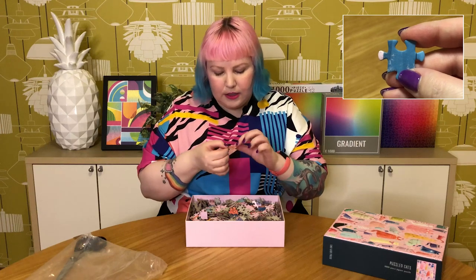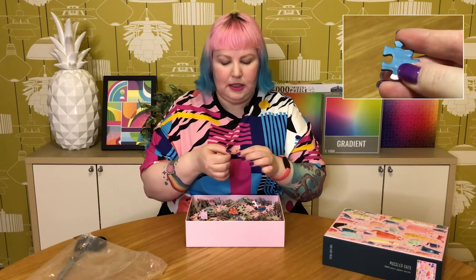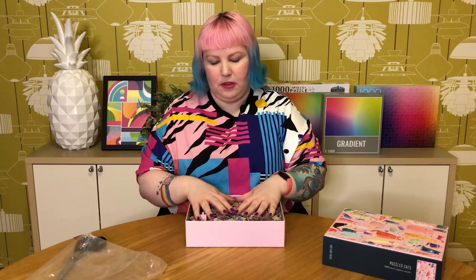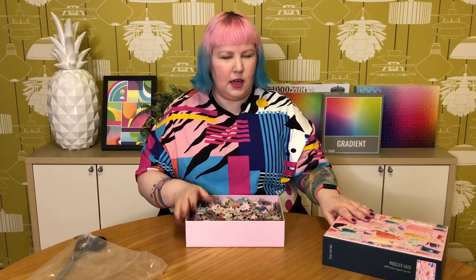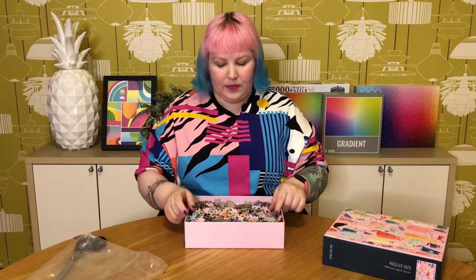It's got those little crisscrossy lines on it. You can feel it. It's pretty subtle, but you can definitely see it. I'll definitely put a close-up of the pieces in the corner. It definitely reminds me of Grateful House, and I really enjoyed the Grateful House quality. Come to think of it, this box shape and size reminds me of their puzzles too. So I'm going to have to investigate and see if they do compare or not. I might actually pop that in straight after this.